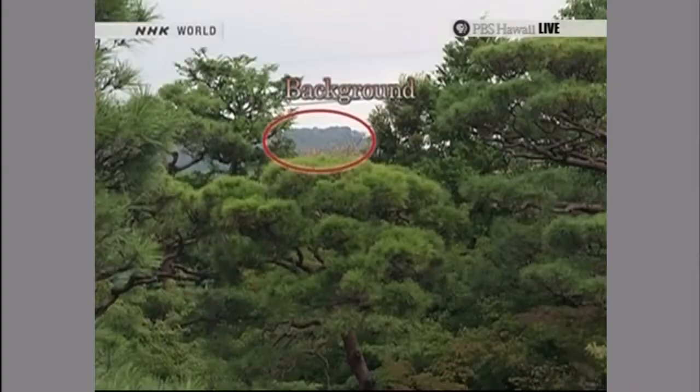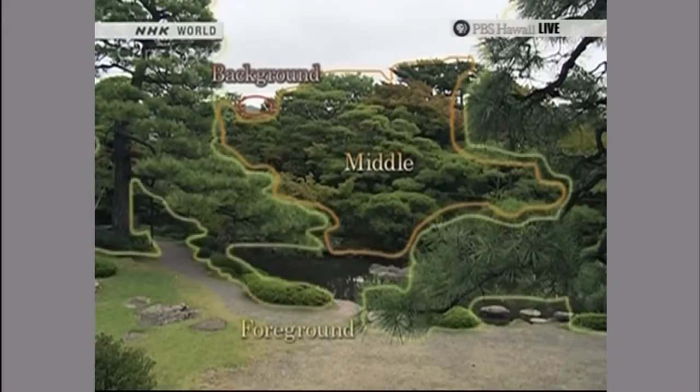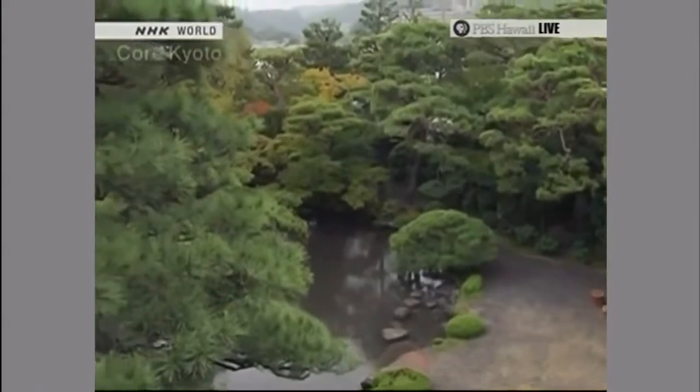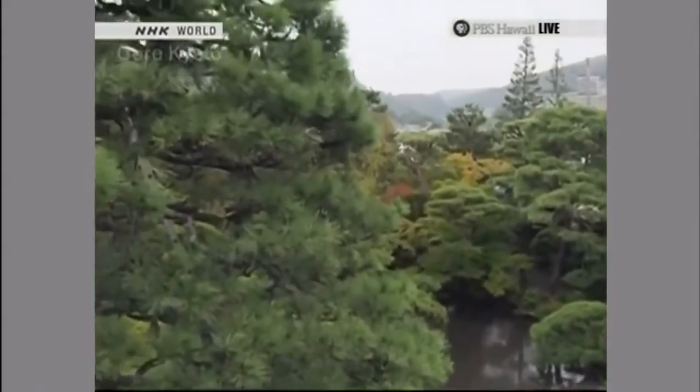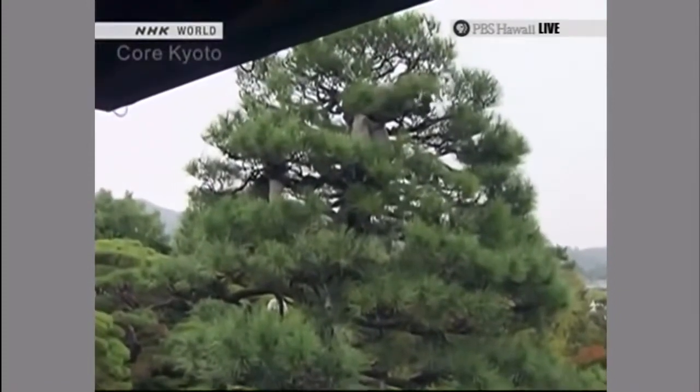Ground frames the Higashiyama Mountains. The middle extends beyond the pond with the trees outlining the mountain's ridgelines. The foreground lies in front of the pond. The pruning methods for the pines in the foreground and middle are different. On this day, Maeda tends the black pines in the foreground.